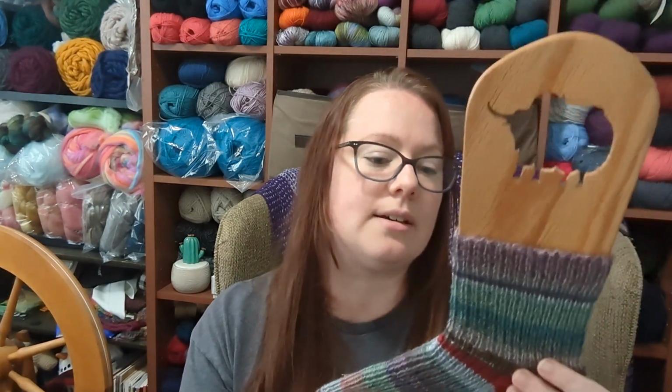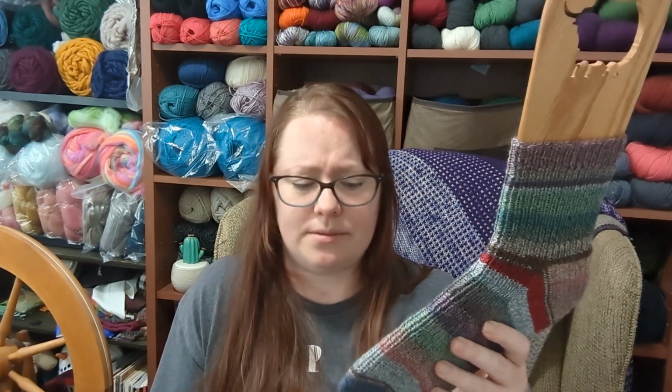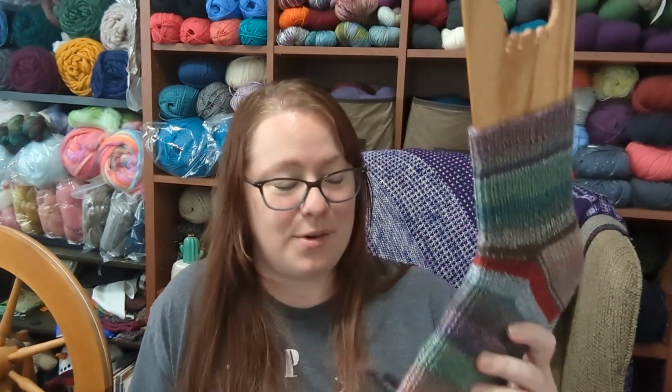I love using Patton's Kroy sock yarn. It is very durable, easy to work with, comfortable. It's just an all-around fantastic yarn, and it's easy to find in the store, and I like it. So I have all these different scraps of different colorways I've used over the years, and I thought it'd be kind of fun to make a pair of socks out of my leftovers, because I had somewhere between 90 and 100 grams, I can't remember now, in total. And so I'm like, yeah, I can totally get a pair of socks out of that.